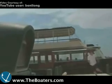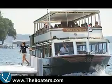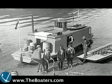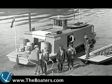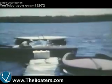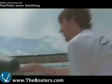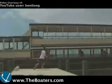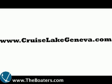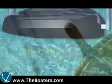The mail delivery is a show in and of itself, but passengers are also read a history of Geneva along the 2.5-hour mail route. Mailboat service in the area goes back to the late 1800s when local roads were undeveloped, making delivery by boat the best option. Sure, there are roads around the lake now, but few folks are willing to give up the tradition. For more information on this mail boat tour, go to www.cruiselakegeneva.com.